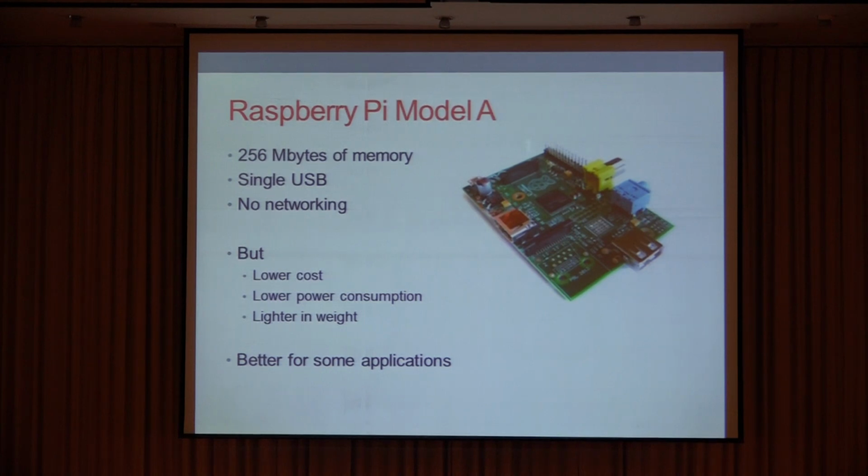It achieved that lower cost by making a few compromises: 256 megabytes of memory, no Ethernet, and only a single USB port. However, once this was actually available in the market, some of its other advantages became more apparent. The first one is that it was significantly lower in power consumption. And the second one was that it was quite a bit lighter than the Model B.